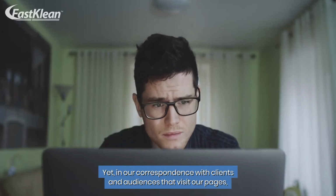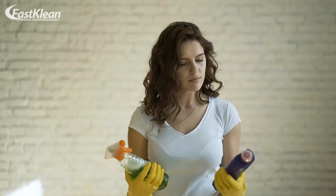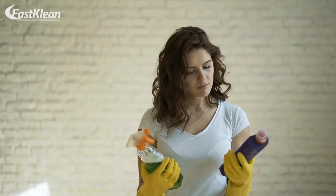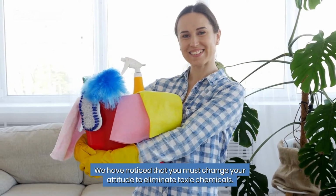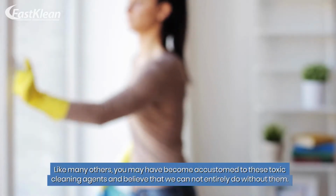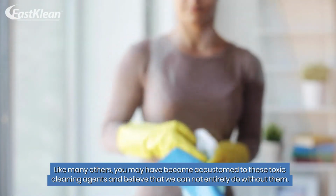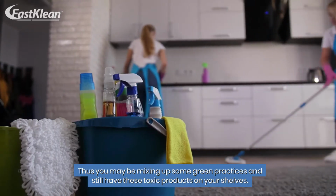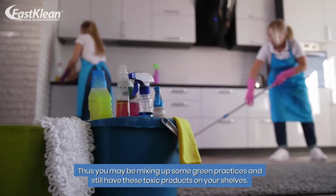Yet, in our correspondence with clients and audiences that visit our pages, it is clear that most of us think we cannot find suitable alternatives to these conventional cleaning agents. We have noticed that you must change your attitude to eliminate toxic chemicals. Like many others, you may have become accustomed to these toxic cleaning agents and believe that we cannot entirely do without them. Thus, you may be mixing up some green practices and still have these toxic products on your shelves.